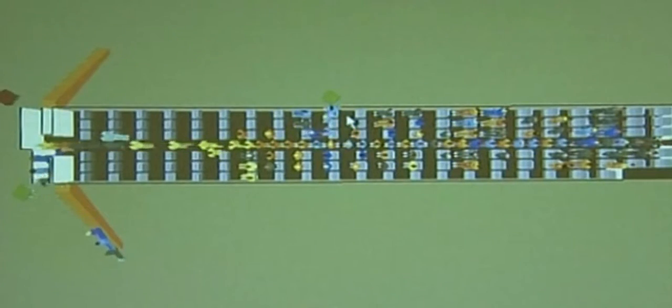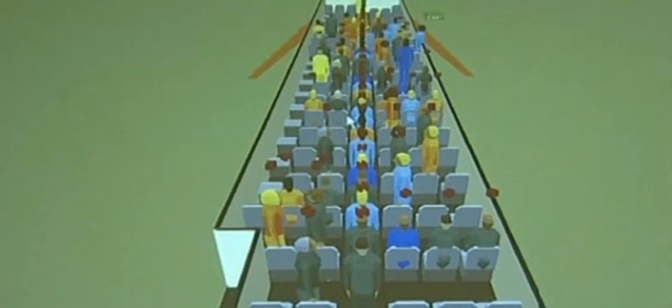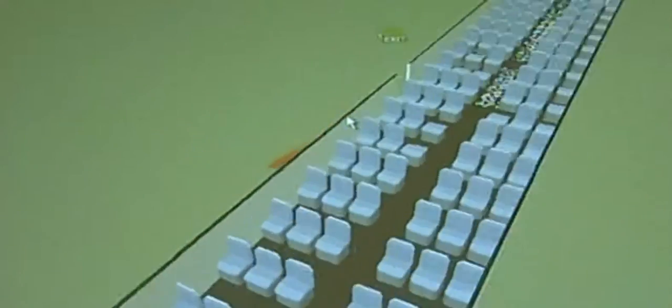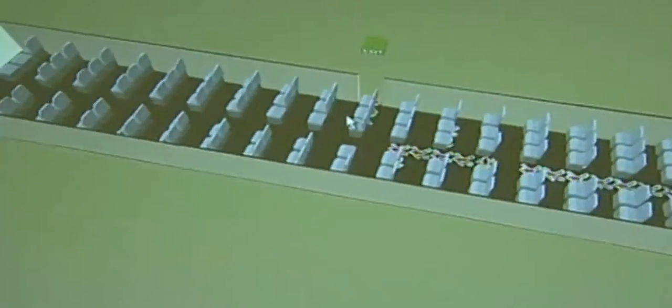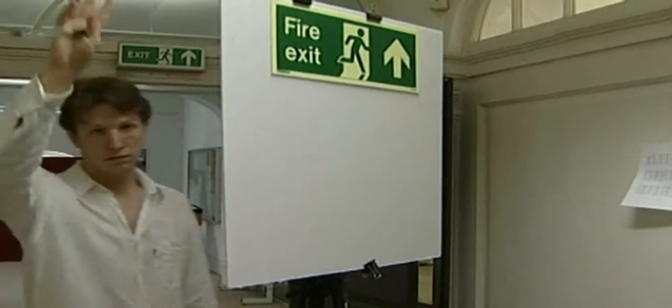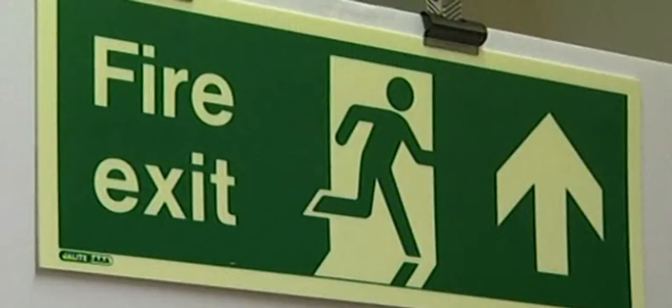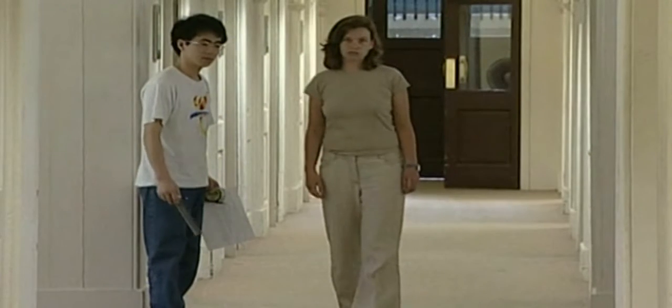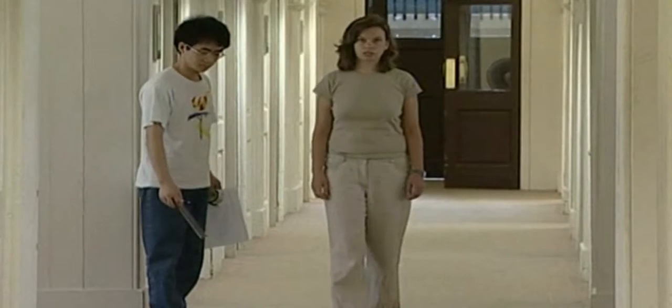The Exodus system has built in many different variables, predicting the reactions of people in the case of emergencies. A study of past disasters helped the designers with their format. The software is also constantly updated with the latest knowledge on human behaviour to help make the system more realistic. The latest project examines why people tend not to use emergency exits when escaping from a building.